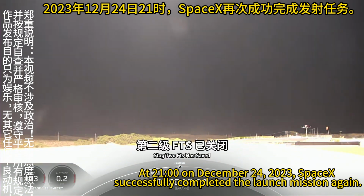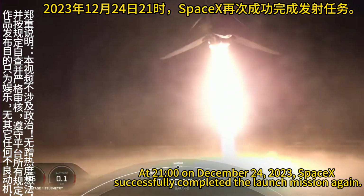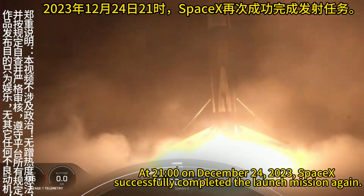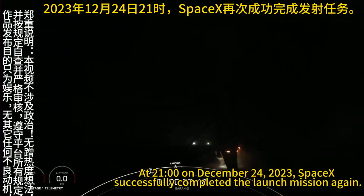Stage 2 FTS is saved. Stage 1 landing leg deploy. Stage 1 landing is confirmed.